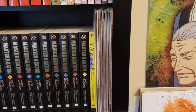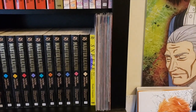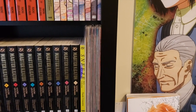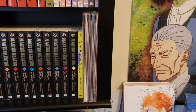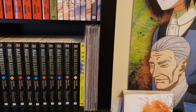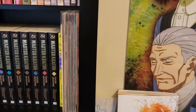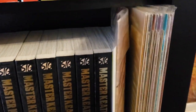We got Sneeze. This is the latest Urasawa work that just got released. It's a one-shot. I'll probably make a review of this pretty soon, just because it's one of my favorite things that I've read. And it's just something that's really easy. If you want to get something cheap to get into his stuff, this is where you do it, because you can get a little taste of what he does, and some of the stories in here are absolutely phenomenal.